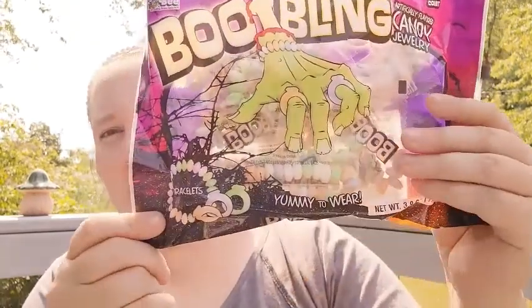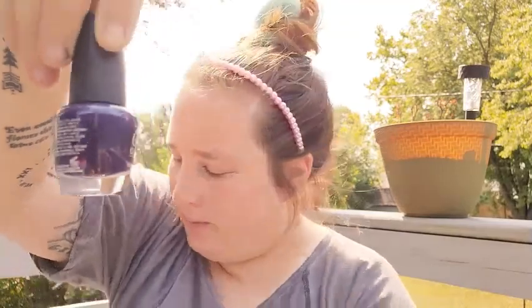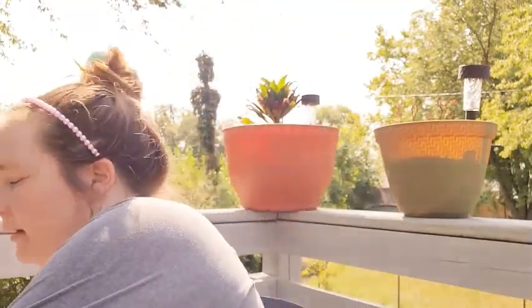And then for the kids, I picked up some Halloween candy. These are called the Boo Blings. So they're the candy rings and bracelets. Thought they'd like those. And then I found some glow-in-the-dark nail polishes. I'm so excited to try these. But I got this really cute purple color. It's really pretty. Here, let me put these down so I can focus the camera, hopefully.